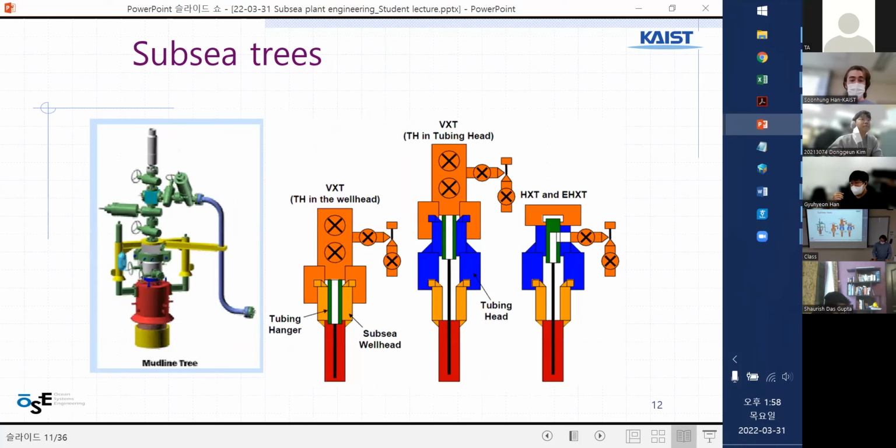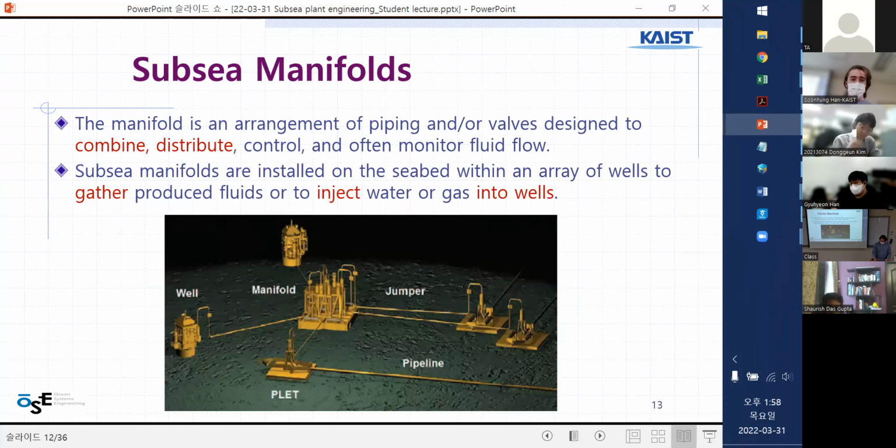Like I said before, we can see that the Christmas tree is composed of many devices. Subsea manifolds. The manifold is an arrangement of piping and/or valves designed to combine, distribute, control, and often monitor fluid flow. We can compare the system to an engine of a car, where the gas from the cylinders is collected into a manifold, and after that, the gas will be rejected.